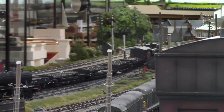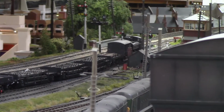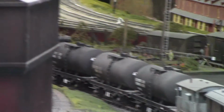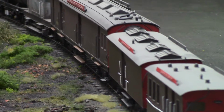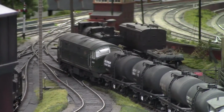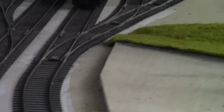You can't quite see the pannier, which has got the P-way rake behind it, unless I zoom in. There it is over there, and if I come around this way, you'll see the back of this infrequently used siding, which has got the waste oil tanks coupled to, I'll just stand across there, that class 22. But this is the Midland line, which, if you look at the other video, is of the driver's eye view.